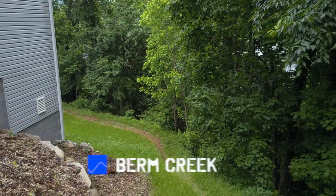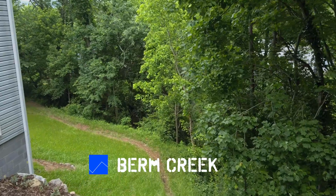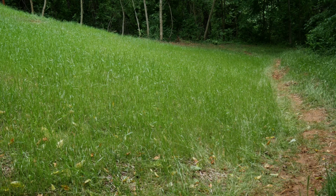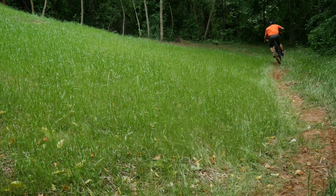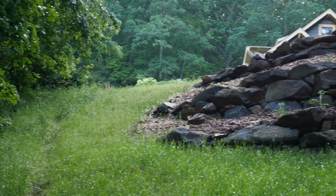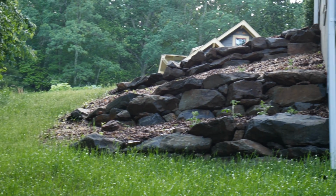This is the first trail, aptly named Berm Creek. You start on this steep descent which throws you right into a tiny berm. You can really lean into it and it's a lot of fun. An optional line would be to take this rock garden, but I'll only use that on special occasions.